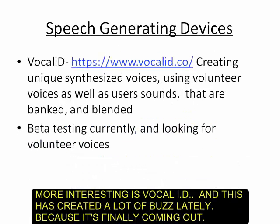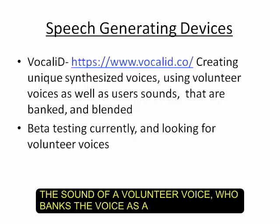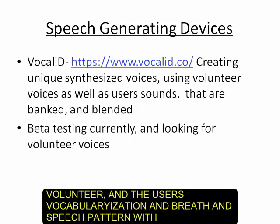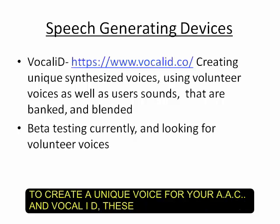But even more interesting is VocaliD. And this has created a lot of buzz lately because it's finally coming out. This is a way of creating unique digital voices, by blending the sound of a volunteer voice who banks their voice as a volunteer and the end user's vocalizations and breath and speech patterns. So the end user may not be verbal, but they have vocalizations, ah, ooh, ee, and they blend those together with a volunteer voice to create a unique voice for your AAC.